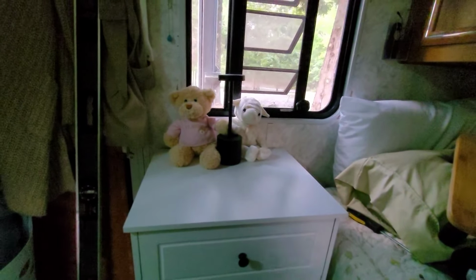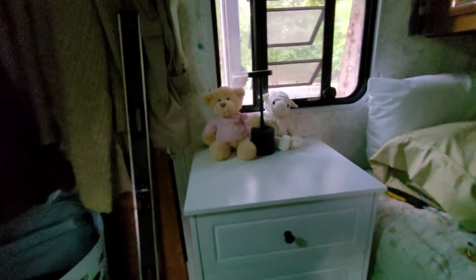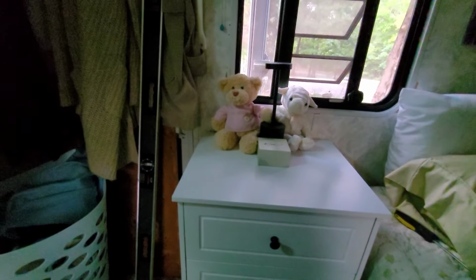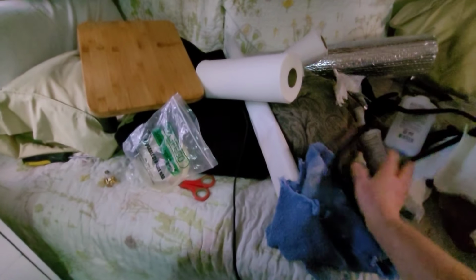But that is great. Got a couple little things in here. I can go ahead and put that there, and other things. Oh, well, believe it or not, it's getting better. It's got to be cleared off so I can go to bed in this bed tonight.